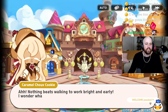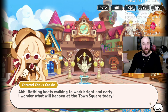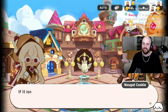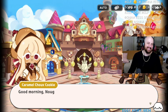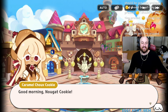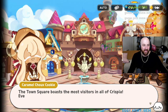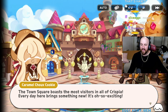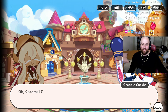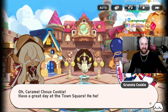Nothing beats walking to work bright and early. I wonder what will happen at the town square today. If it isn't Caramel Shoe Cookie, chipper as always. Good morning, Nougat Cookie. The town square boasts the most visitors in all of Crispia. Every day here brings something new. It's oh so exciting. Caramel Shoe Cookie, have a great day at the town square.